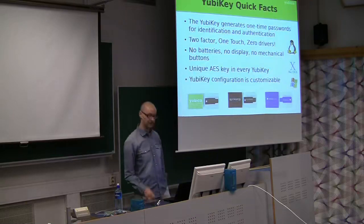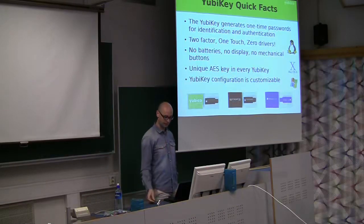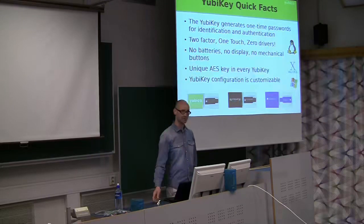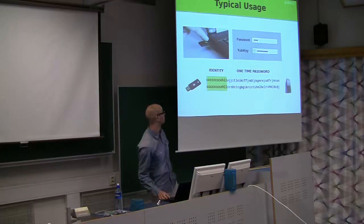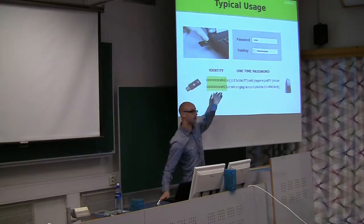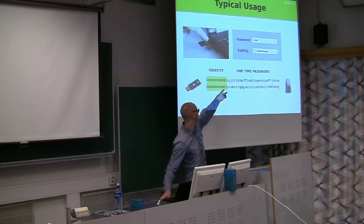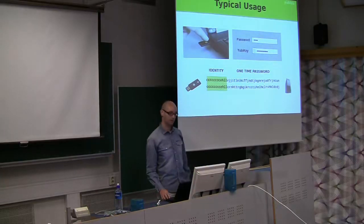This is a device that generates one-time passwords, and it has an identification part and an authentication part. I'll come back later to what that means. It has no batteries, no display or mechanical buttons, so it doesn't break when sent by postal mail or something like that. Typical usage is replacing the password login prompt with something like this, or combining a password prompt with a second factor. And this is what it generates. It's an identity part that's static on all invocations, and there is a variable part that's different every time.